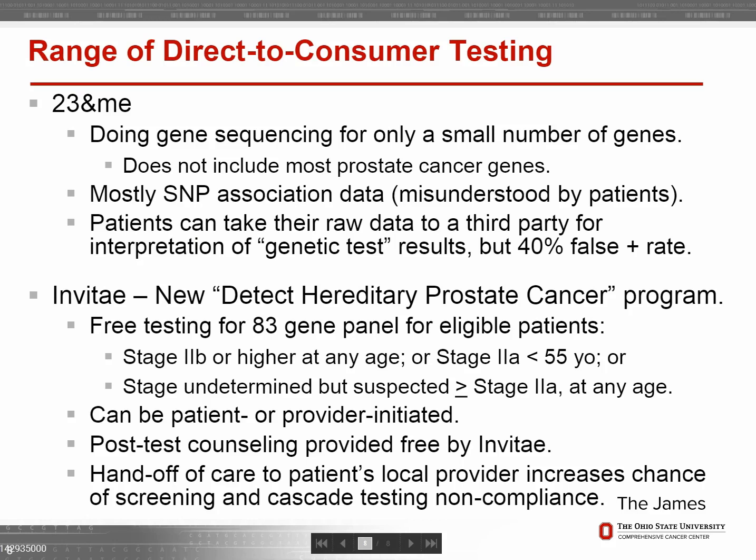Within the direct-to-consumer realm, there are a range of test types or quality. Something like the 23andMe model, which is very common, which is widely marketed and well known by patients, is essentially of no value for prostate cancer testing. They directly sequence a fairly small number of genes, and none of those are the prostate-specific genes. The BRCA testing offered by 23andMe is only for the founder mutations that are common in Ashkenazi Jewish populations. And even for that group, if negative, it may be worthwhile doing broader testing.